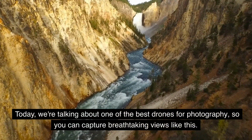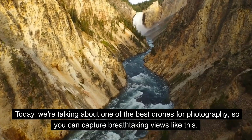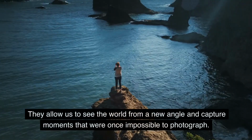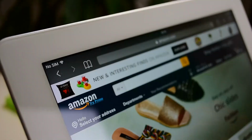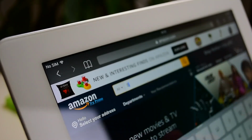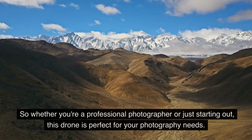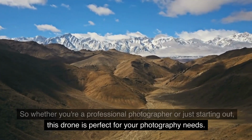Today, we're talking about one of the best drones for photography, so you can capture breathtaking views like this. Drones have revolutionized the way we capture photos and videos. They allow us to see the world from a new angle and capture moments that were once impossible to photograph. But with so many drones on the market, it can be hard to know which one is right for you. That's why, based on our own experience and research, we're highlighting this drone that is just perfect for photography. So whether you're a professional photographer or just starting out, this drone is perfect for your photography needs.